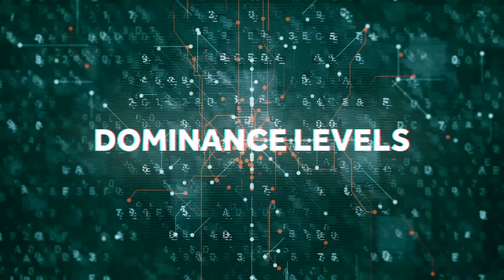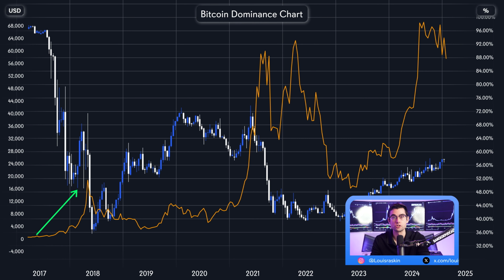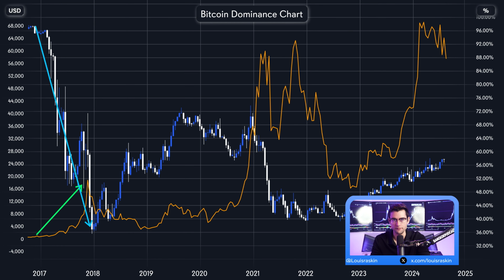Now, just because this has worked before doesn't mean that it'll work again, which is why I also look at many other charts, including charts that plot out the dominance levels. Here is the Bitcoin dominance chart. You could see here that the bull market of 2017 started when Bitcoin dominance began to fall from 96% all the way down to 35%.